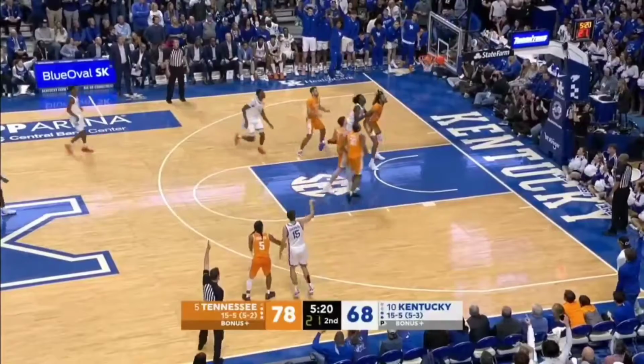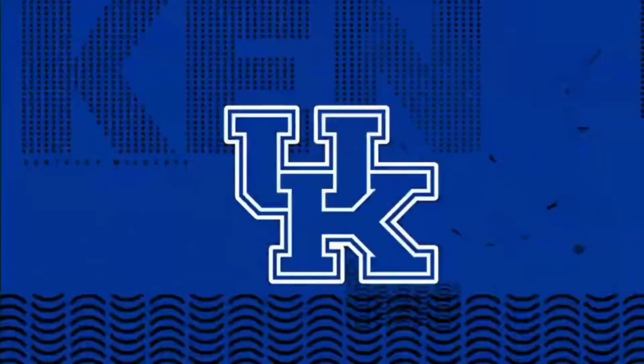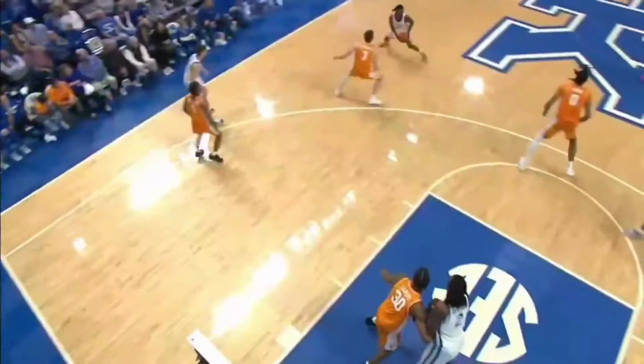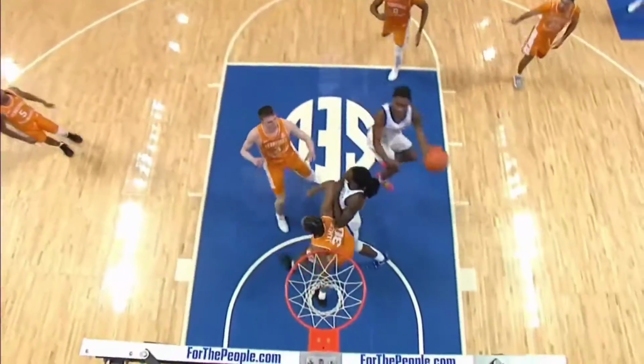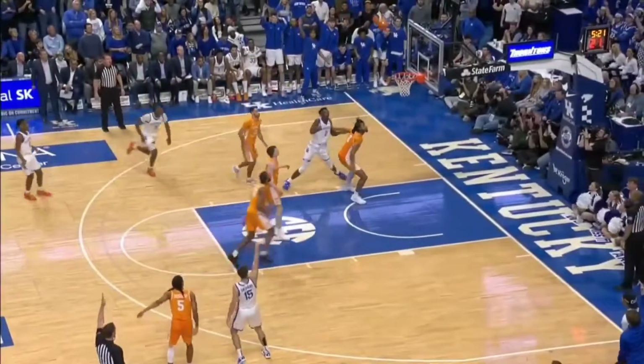Shepard for three. Yeah. Got it! You can just feel it. Dillingham and Shepard leading the way. Dillingham playing with 4 fouls. His ability to do that. Wrong foot, wrong hand, and the 3 ball by Shepard. This Kentucky team is young, but man, do they fight.